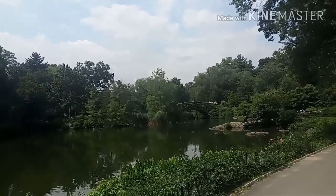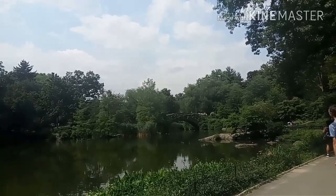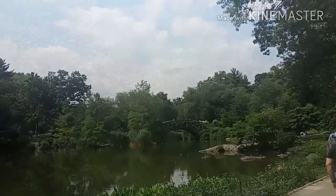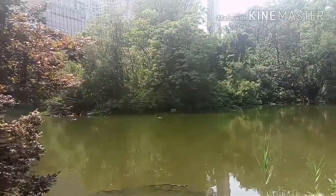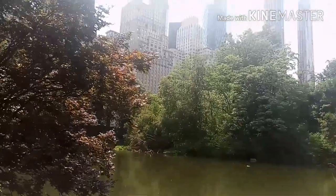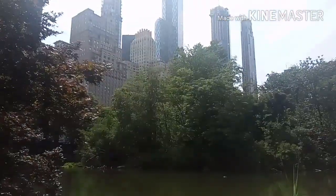And talking about the history, around 40 million people visit this park. 40 million? That's so huge. I just can't understand how people maintain it so neat. The water was a little scary. I basically don't like green waters, so it was a little scary. Look at the buildings behind. It was so beautiful.